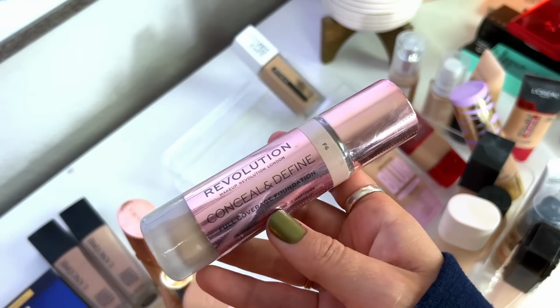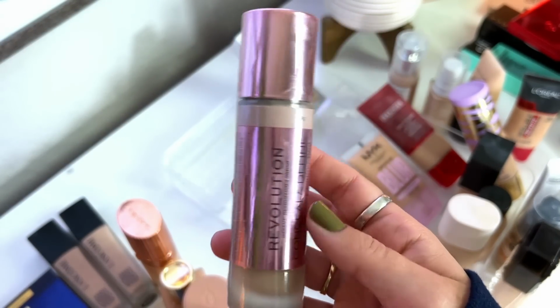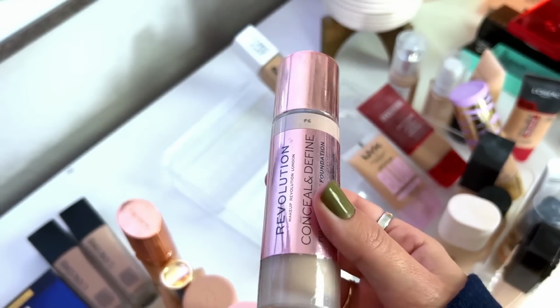Now we have a Makeup Revolution. This is Conceal and Define Full Coverage Foundation. I have never tried this foundation. It's never even been opened.